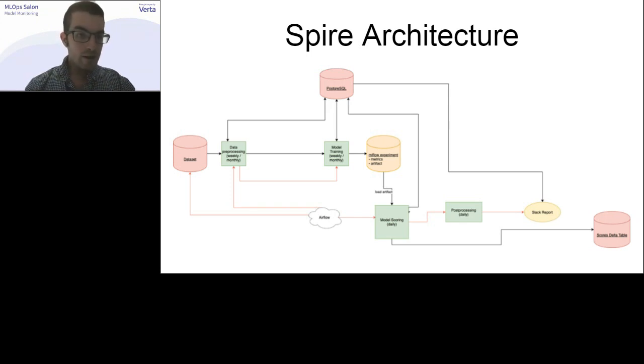We then have the orange cylinder, the ML flow experiment. So this is just a model tracking tool, and I'll discuss this in a subsequent slide. And the end result of the scores, those user propensity inference scores, go into a delta table, a file system, which I will explain in greater detail as well. So that's the second layer of Spire in terms of this abstraction.